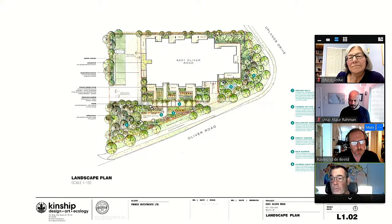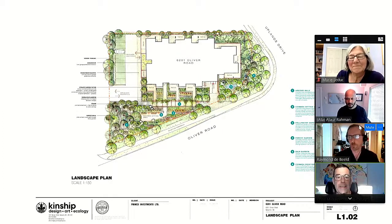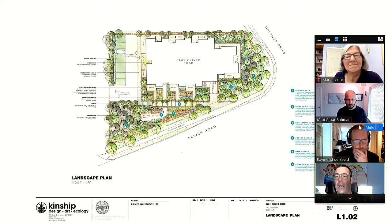So just walking through them, I'm hopeful that you can see my mouse on the screen here. Is it visible? I'm sort of floating it around. If not, that's okay. I'll just verbalize. You can see the numbers. We'll just run through the list on the right and point to, and correlate those to the spots on the site.